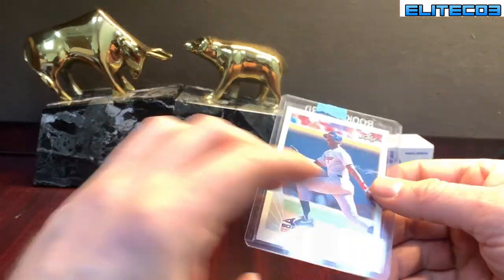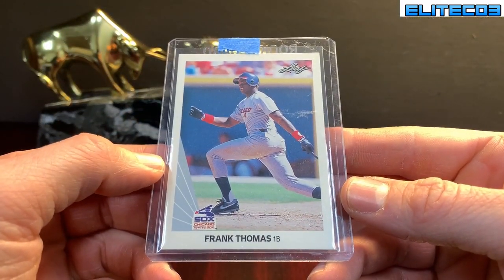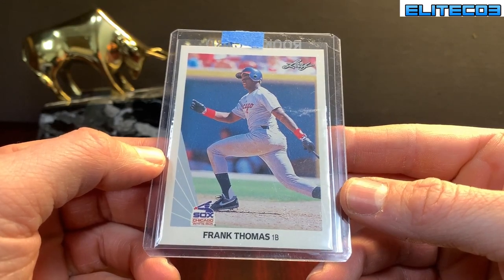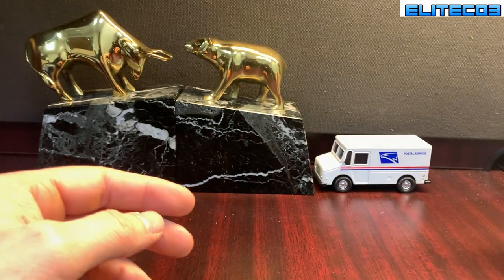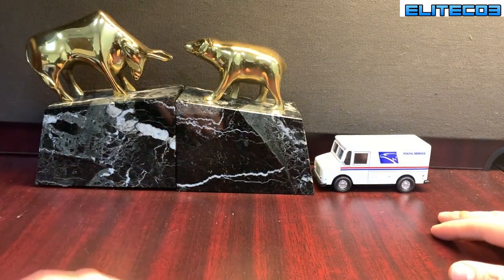Moss, that's the base one to 2000. We've got the 1990 Leaf Frank Thomas. These are like 20 to 25. I've been finding them pretty easily in that range raw. It's just crazy how cheap raw cards are.